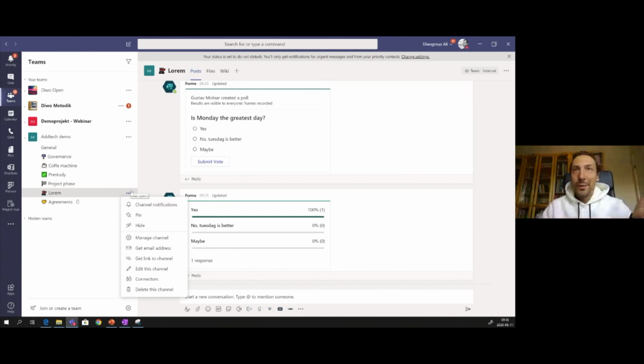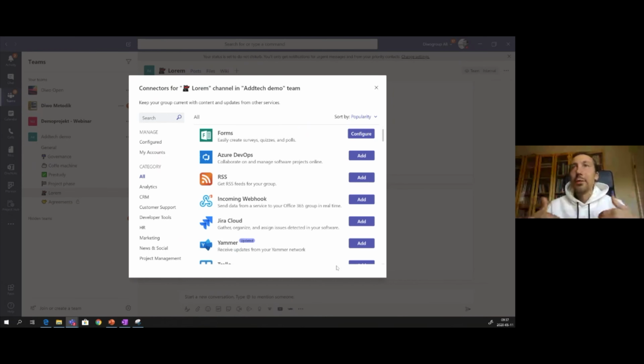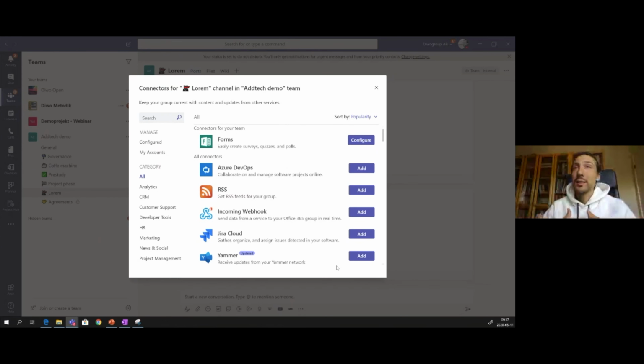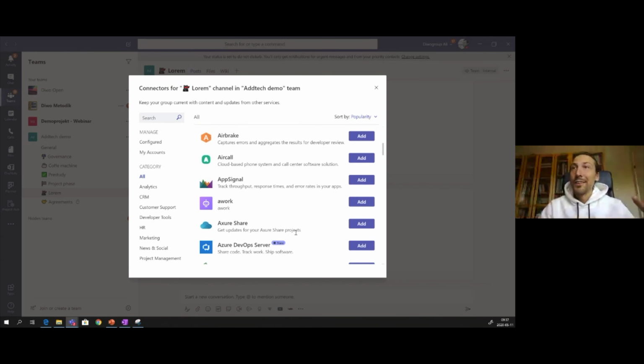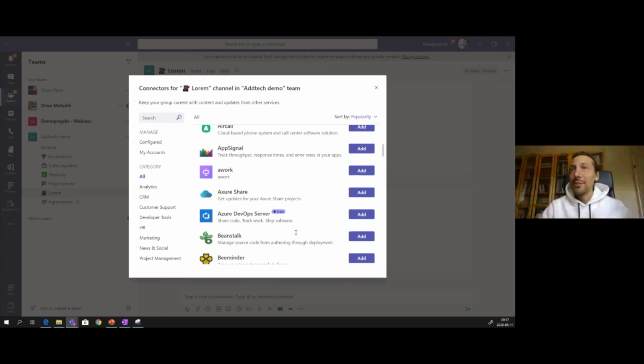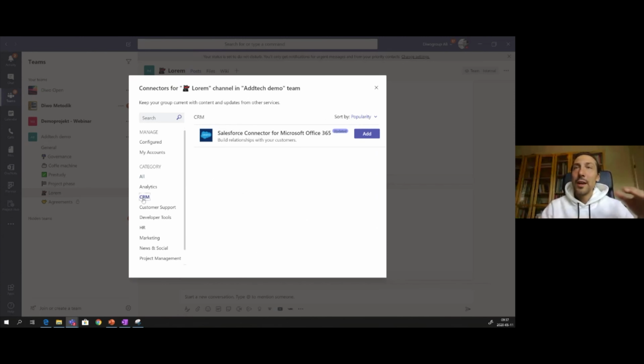So if you click on the channel's more options, the three dots here, and go to connectors, you could actually automatically publish things from third-party solutions such as RSS feeds, or if you use Trello, or if you use something else, you maybe want to get SharePoint or Internet news in here so that they're published right away. There's a lot of different things that you can add as connectors. If you're using Salesforce, you could add notifications from that. If you use Google Analytics for your website and you have a marketing team, you could get summary reports directly published into your channels.